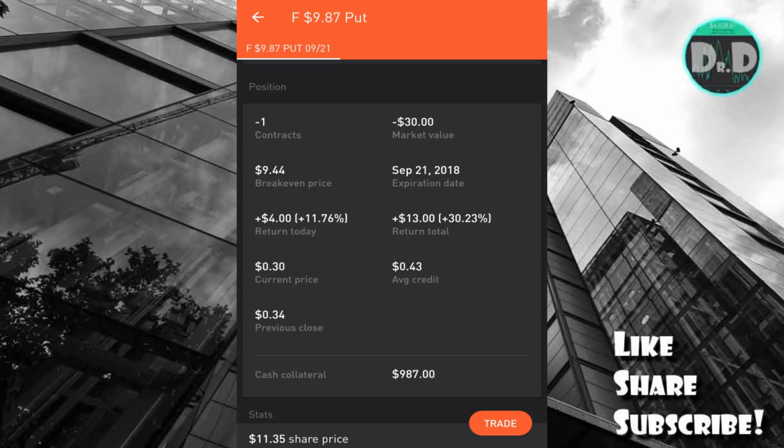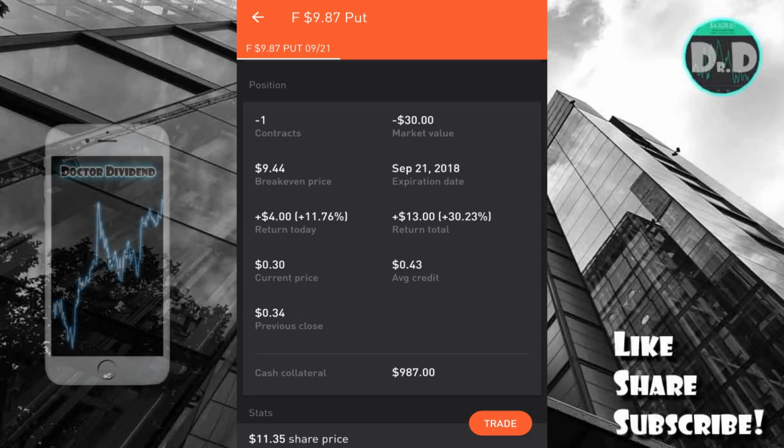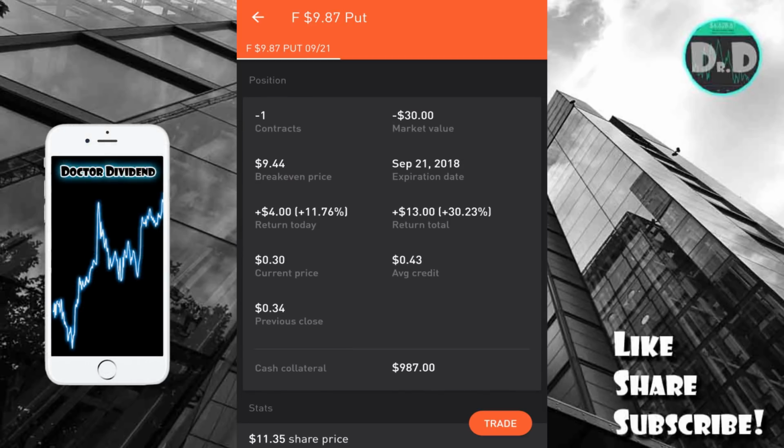And then the second part of that is, why get into options? Well, you can see there, I put a little bit of money into Ford here, but I have a 30.23% return. Options really have the performance of penny stocks, but you don't necessarily have the risk that comes along with penny stocks. You can do options trading in blue chip companies, very solid companies, so you have a lot more security in the underlying asset that you are trading with.